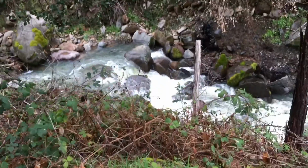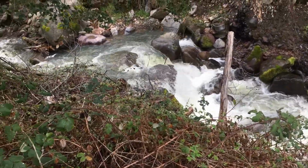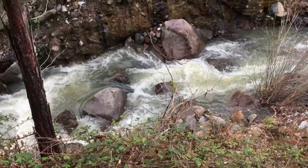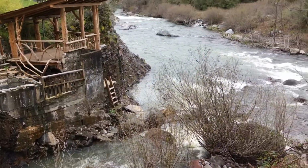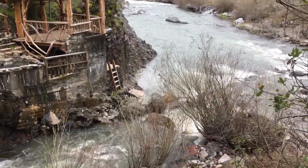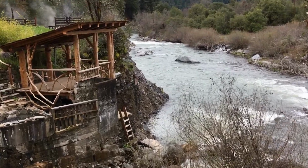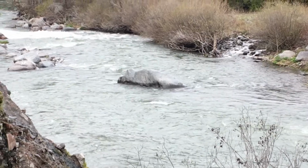Here's the little creek. I mean, that's a little creek. It's one of the smallest creeks in Big Bend. There's so much water here, you just wouldn't believe it. The river is running at about 800 cubic feet per second. You can tell because of the water level on this rock, which looks like a hippo.